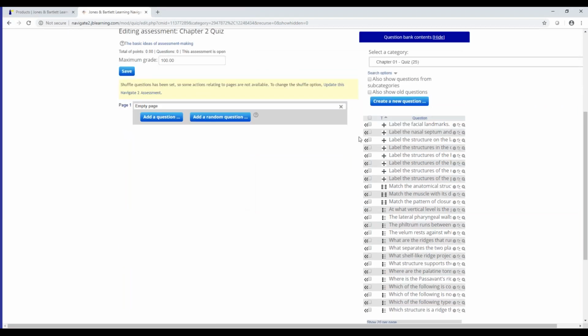We do have lots of different types of questions. We have matching questions, labeling questions, true and false questions, multiple choice. These are all items that will grade automatically. And then you can come over here and add them to the test.